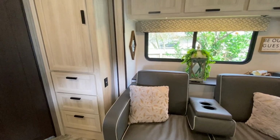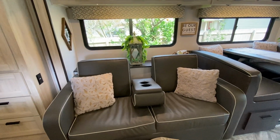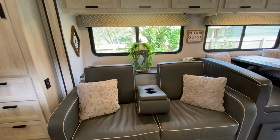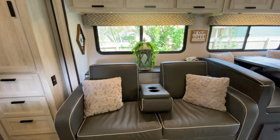Moving on into the living room, we have our jackknife sofa. And the middle piece there will also fold up so that it can lay flat. It'll jackknife down into a bed. It's okay. It's not the most comfortable. I did nap there this weekend when we were camping in Tickfaw.